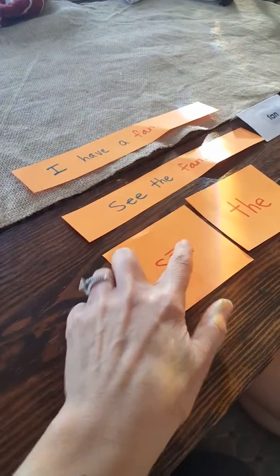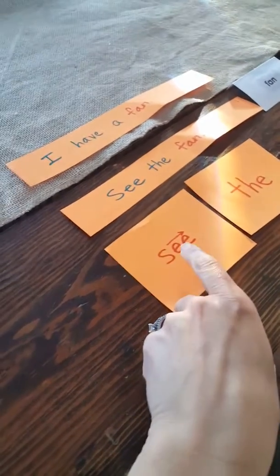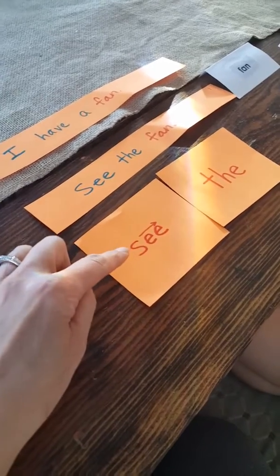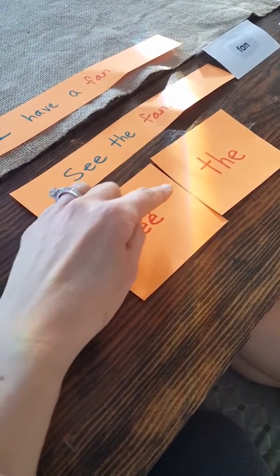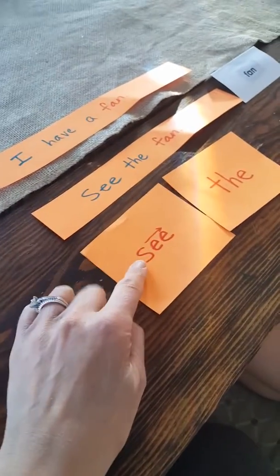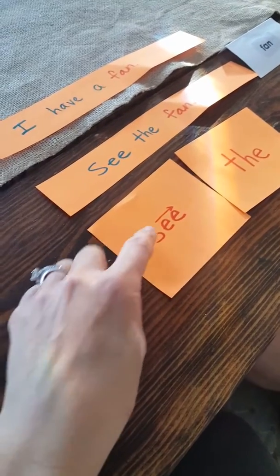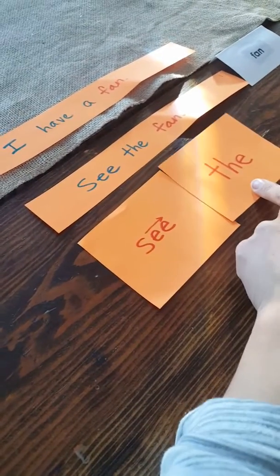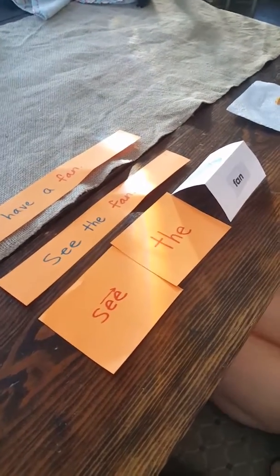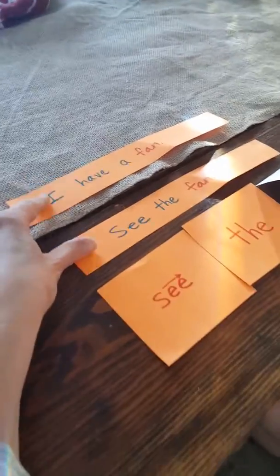So I have the deconstructed one. I drew a little arrow. Do you see that arrow on top of the E? Because when there are two E's together, I put an arrow there to make you remember that it makes the long E sound. Can you say E? It just keeps going and going. So now you just have to add the front sound. See? E. Fan. See the fan. It's pretty similar to this one.